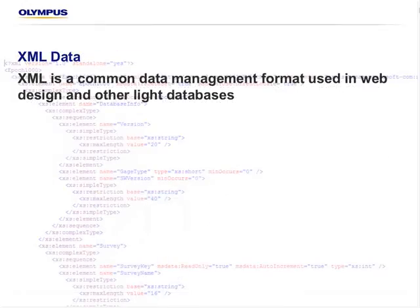The XML data is actually very interesting. This is one that I'm personally very fond of. XML, if you're not familiar, very briefly, is a very common sort of data management format. It's used quite a bit in web design, and in other light databases.